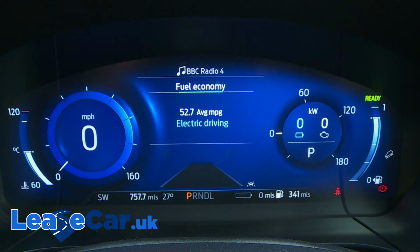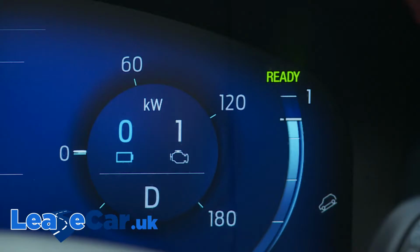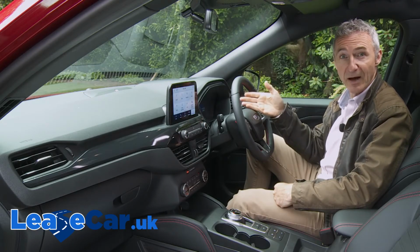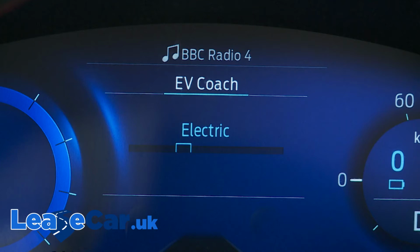Upper spec variants get this 12.3-inch digital instrument cluster, which incorporates a right-hand power gauge showing in kilowatts the current output of either battery or engine. In between the two main dials is a customizable section into which you can add various EV-orientated readouts.